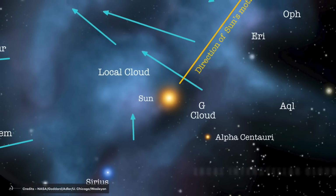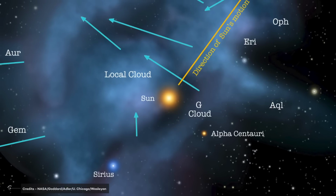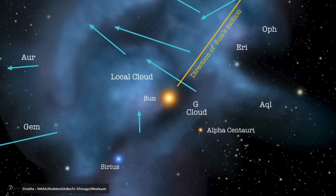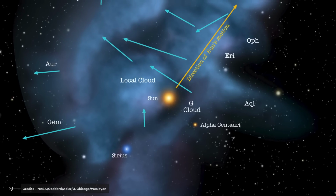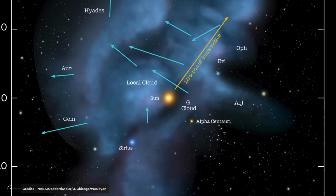Our solar system has been cruising through the local interstellar cloud for the past 10,000 years like a boss. This cloud is about 30 light years wide, but we're almost at the edge. Alpha Centauri is already living it up in the neighboring G cloud, but we're chilling here for another 2,000 years before we enter an even thinner and hotter region.